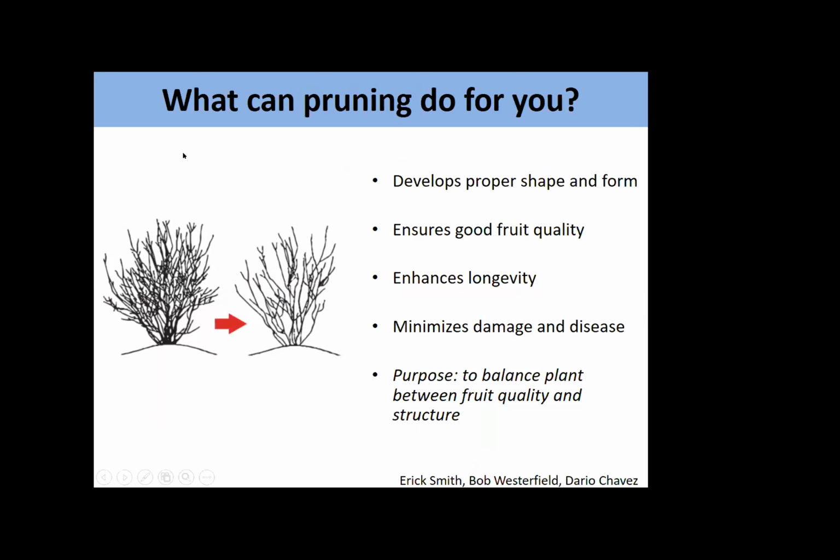What can pruning do for you? Why do we want to prune? It helps develop the proper shape and form of the plant. It can also help ensure good fruit quality. I'm going to talk about that a good bit today in terms of what we're shooting for with the pruning strategy to ensure good fruit quality. It can also help enhance longevity of the plant.